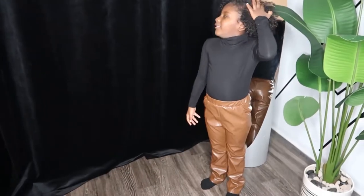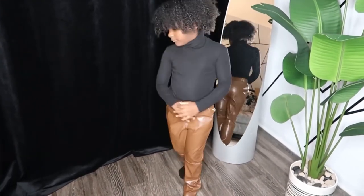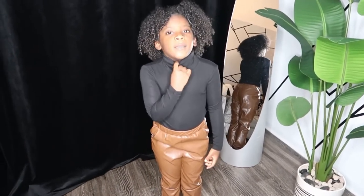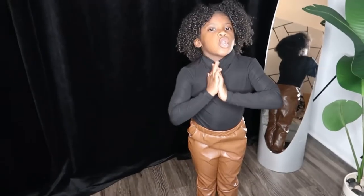All right, y'all, the same pants, but now she has on another turtleneck. Look, I love turtlenecks. She doesn't really care for them, but she's gonna learn to love them. But yeah, I love turtlenecks.